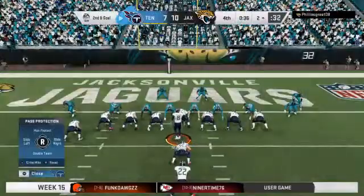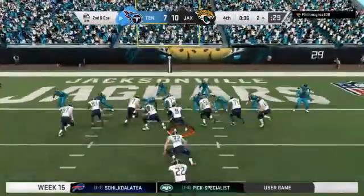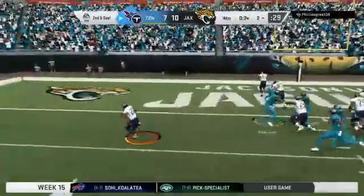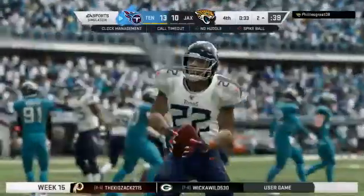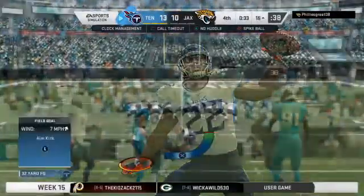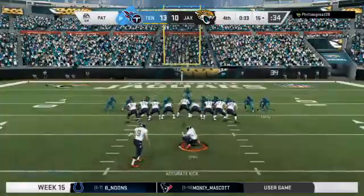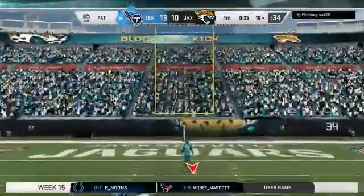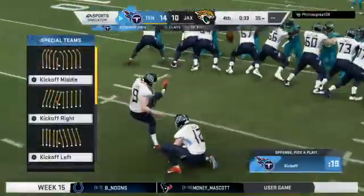2nd and goal, and they will try again from the 2-yard line. They'll keep it on the ground. Dobbins, and he will take this one in for a Titans touchdown. A great effort there in the final minute, and they have taken the lead here in the final minute. Gano the extra point, and the lead is now 14-10.